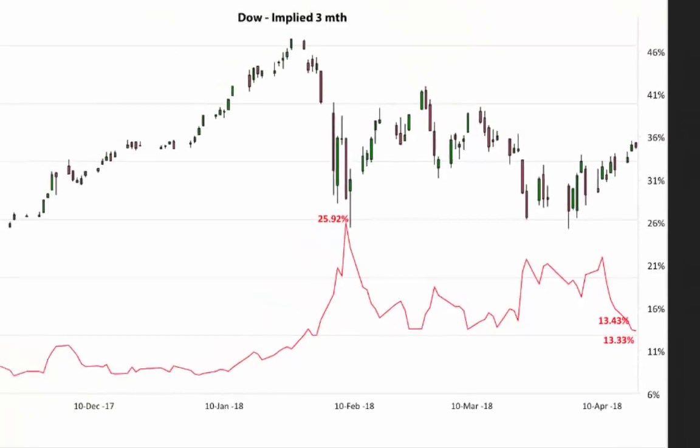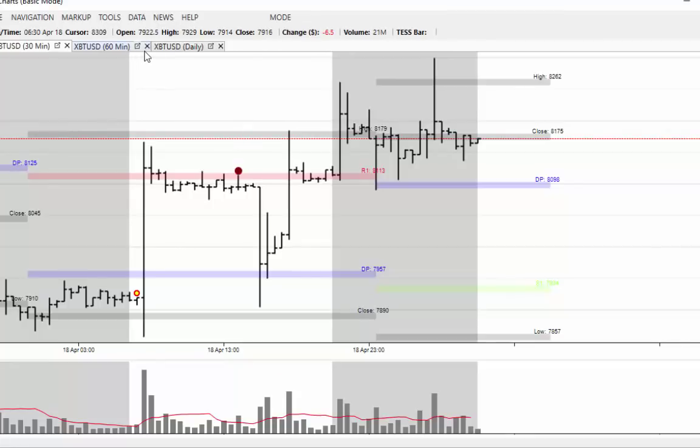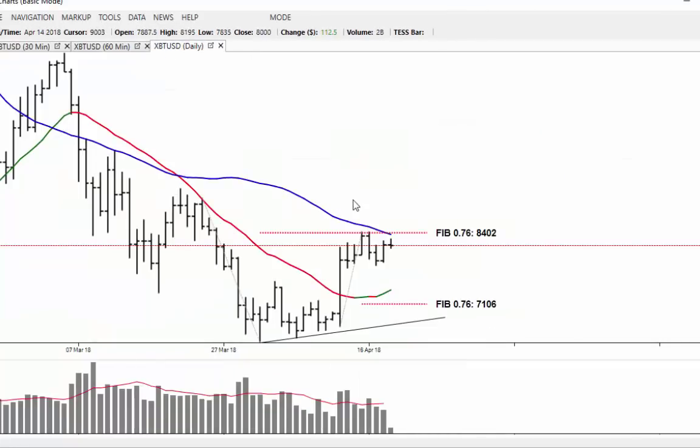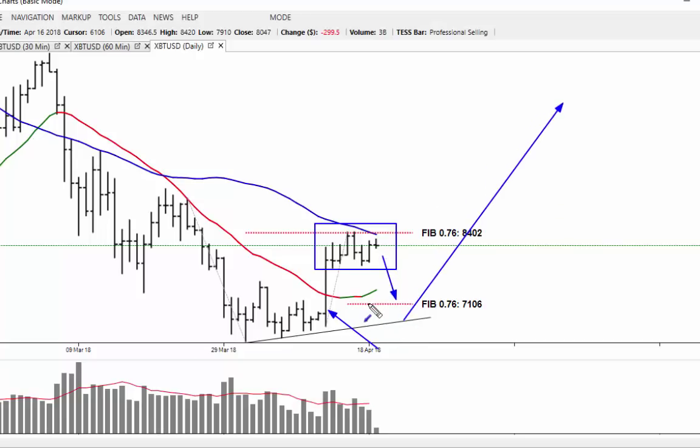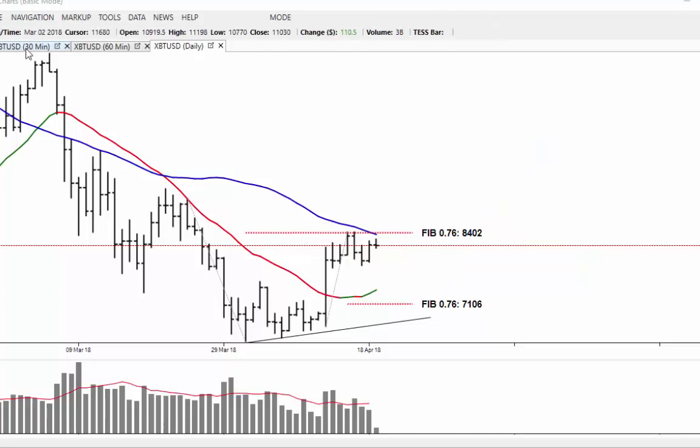And Bitcoin, in the daily chart, let's have a quick look at this one. It's also sideways at the moment, having blasted up $1,200 Thursday of last week, and still stuck in this sideways range. It would be nice to see this pull back before it makes its move. We'll just have to wait and see.